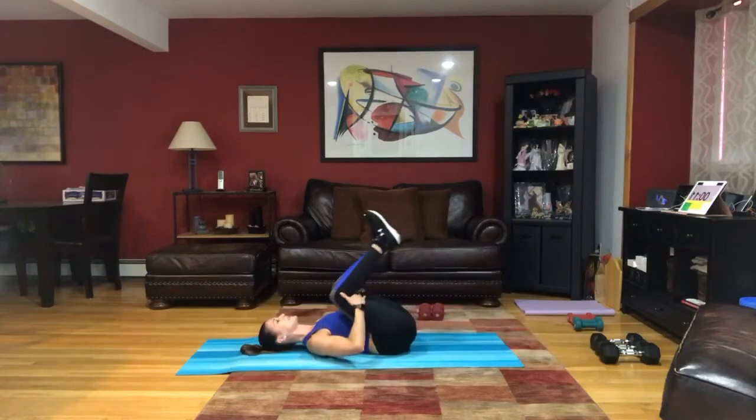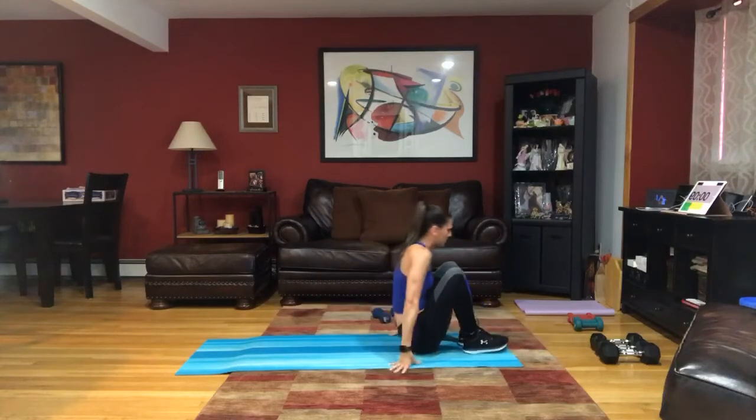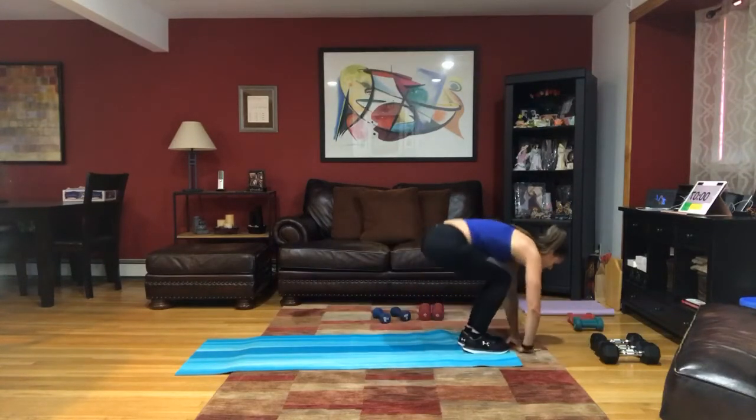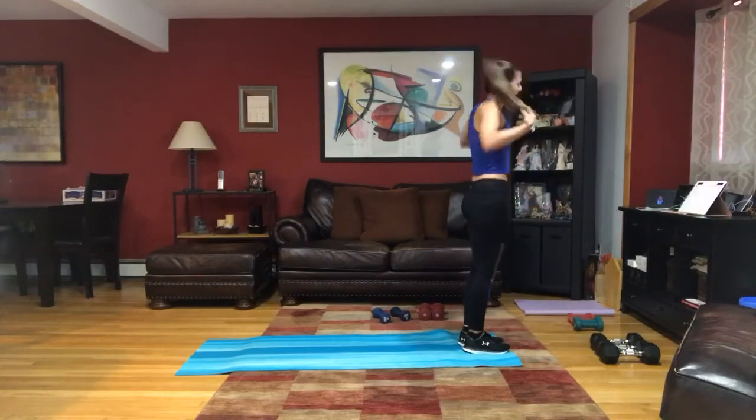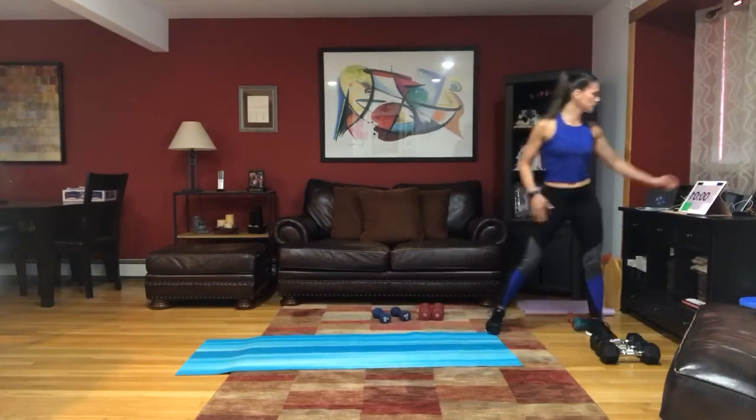Let's hug those knees in just to allow ourselves to come up to our feet. Hands on the floor. Allow that bottom to come up. Roll that back up or come up another way that feels comfortable to you.